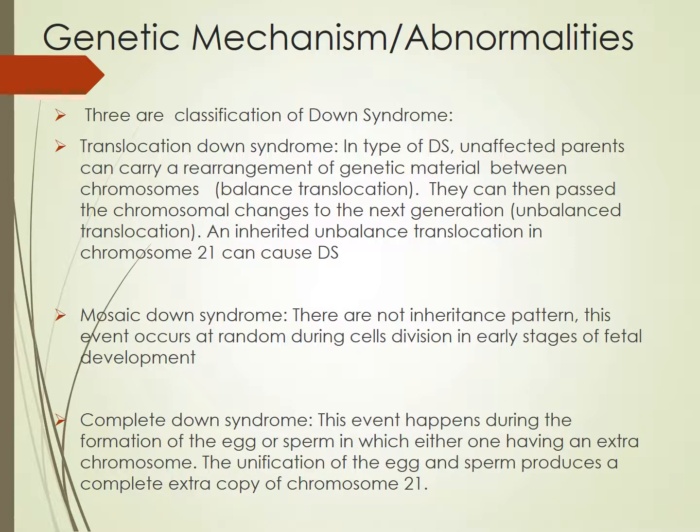There are three classifications of Down syndrome. The first is translocation Down syndrome. In this type of Down syndrome, unaffected parents can carry a rearrangement of genetic material between chromosomes known as balanced translocation. They can then pass these chromosomal changes to the next generation as unbalanced translocation, and an inherited unbalanced translocation in chromosome 21 can cause Down syndrome.